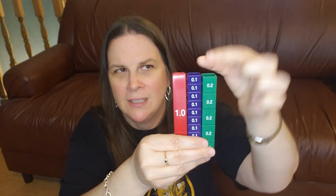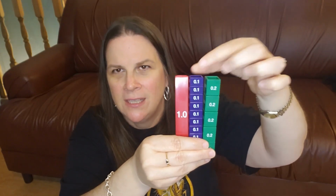These were really nice in showing that 1/10 is less than 2/10, and then we could go from there to talk about it. I like these, especially when we were talking about greater than, less than, with regards to decimals, equivalency, etc. Those types of concepts, these were a great addition for that. So there's how we use Dimensions Math.